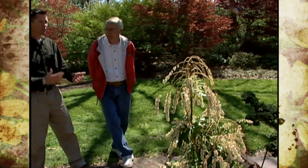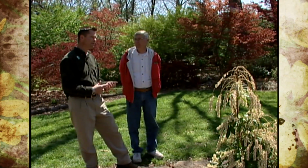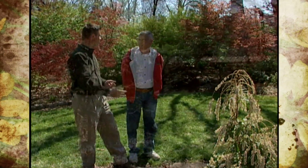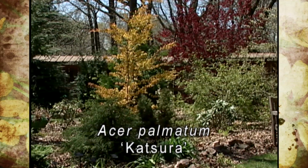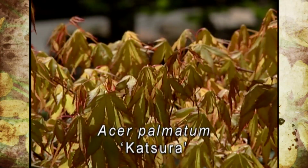Okay. Well, Leonard, we've looked at some Japanese maples with green leaves and some with red leaves, but I see one here in the back with sort of golden foliage. Which variety is that one? That variety is Acer palmatum katsura. And Steve, that is a vigorous, big, large growing maple.